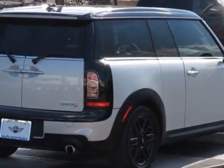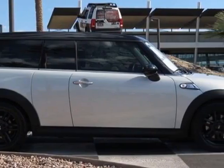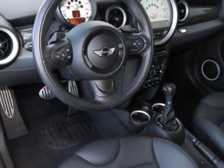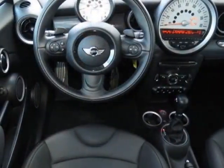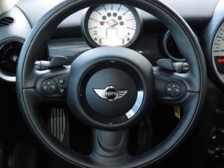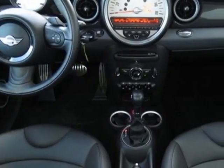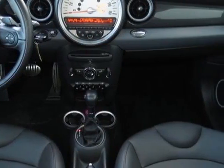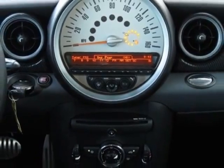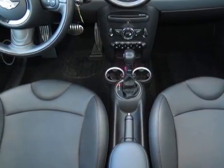This Cooper Clubman boasts a 1.6-liter, inline-four engine, and has a 6-speed Steptronic transmission. Additional options for this vehicle include the 6-speed automatic transmission, 16 inch by 6.5 6-star spoke alloy wheels, black top and mirror caps, center armrest, Bluetooth mobile phone and USB iPod adapter, white silver metallic and the carbon black leatherette seat trim.